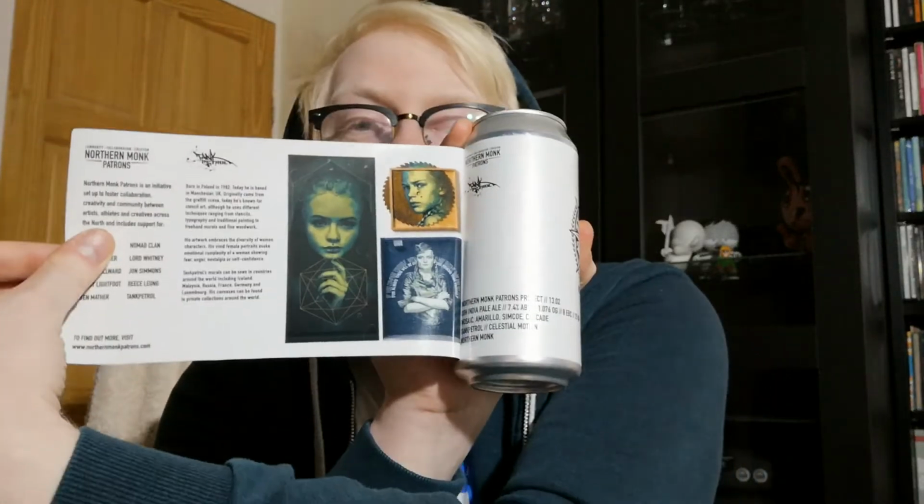Well, you definitely do get that impression from his work. And TankPetrol's murals can be seen in countries around the world, including Iceland, Malaysia, Russia, France, Germany and Luxembourg. His canvases can be found in private collections around the world. And yeah, so us normal folk get the graffiti, and then the investment bankers get the prints. Although I'd imagine some of his stuff you can get hold of for a good price, and as long as the money's going straight to the artist, I don't really care, to be honest.